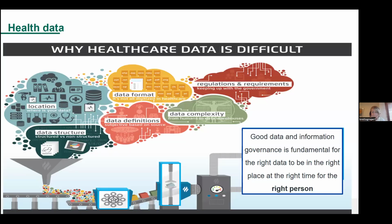So where are we now? Just to say, healthcare data is difficult. And I know Brid and colleagues, everyone sees this and goes, it really is when you start to go down to that granular level of looking at your data. So currently our data is located in a number of different places. So it's in filing cabinets, it's in clouds, it's on desktop servers, it's on other vendor servers.